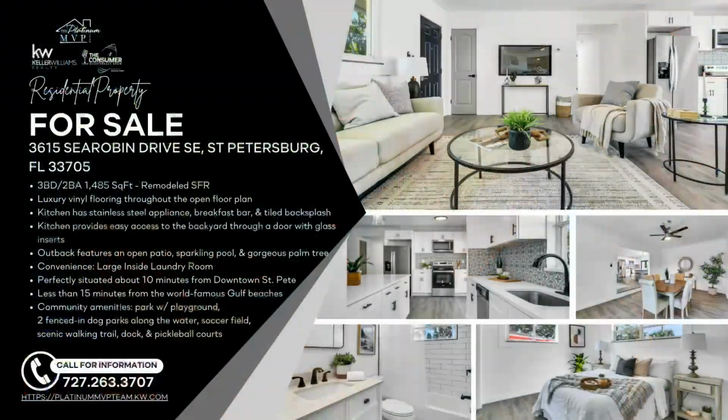All right, a couple of hot listings, and we're going to jump into more of this great conversation. 3615 C. Robin is another one of our hot listings. We've got over 100 listings with the Platinum MVP team, Keller Williams Realty, of course, our Gainesville property as well, 90 pre-construction luxury units there. 3615 C. Robin Drive, Southeast St. Petersburg, beautifully remodeled. I love the color scheme here. You've got the lighter colors, beautiful look, backsplash in the kitchen, looks great.